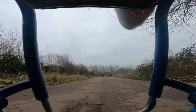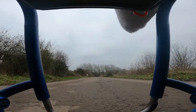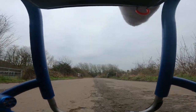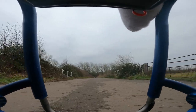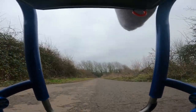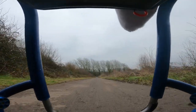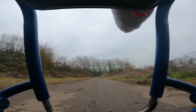Oh, I'm going to go up onto the viaduct now. It's quite nice up there. You get a lovely view of the river and the fields around it. So it's quite nice just to go and have a little scoot up there. And again, that's where the railway track was. Went straight across it.